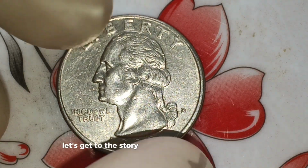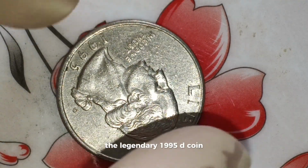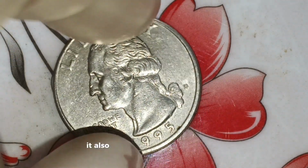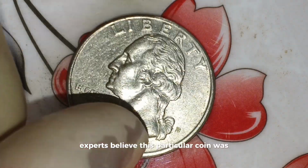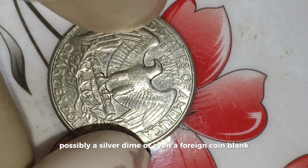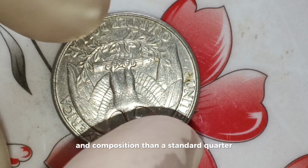Now let's get to the story of the million-dollar quarter. The legendary 1995 D coin that sold for over $1.1 million was far from ordinary. It wasn't just about condition, it also had a dramatic minting error. Experts believe this particular coin was struck on a planchet intended for a different denomination, possibly a silver dime or even a foreign coin blank. This off-metal error gave it a different weight and composition than a standard quarter.